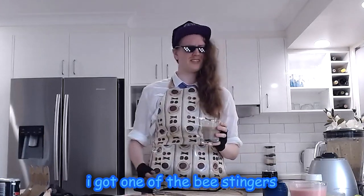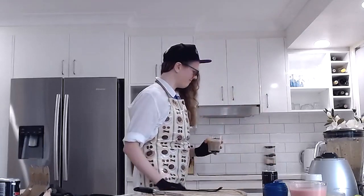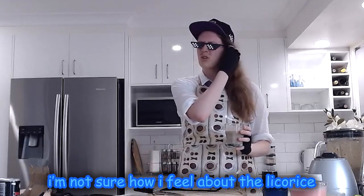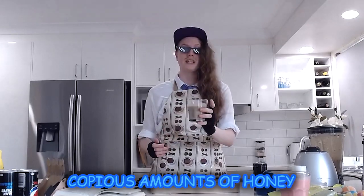I got one of the bee stingers. Oh! Oh, yeah, the licorice. I'm not sure how I feel about the licorice, to be completely honest with you. Let's just say that this is edible. I'm not gonna lie. This would legitimately just taste like banana cake batter if it didn't have the copious amounts of honey inside of it.